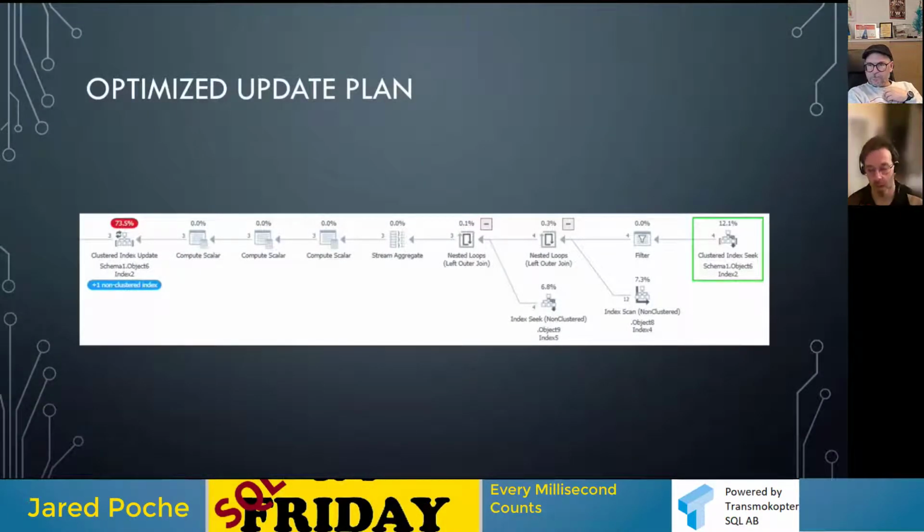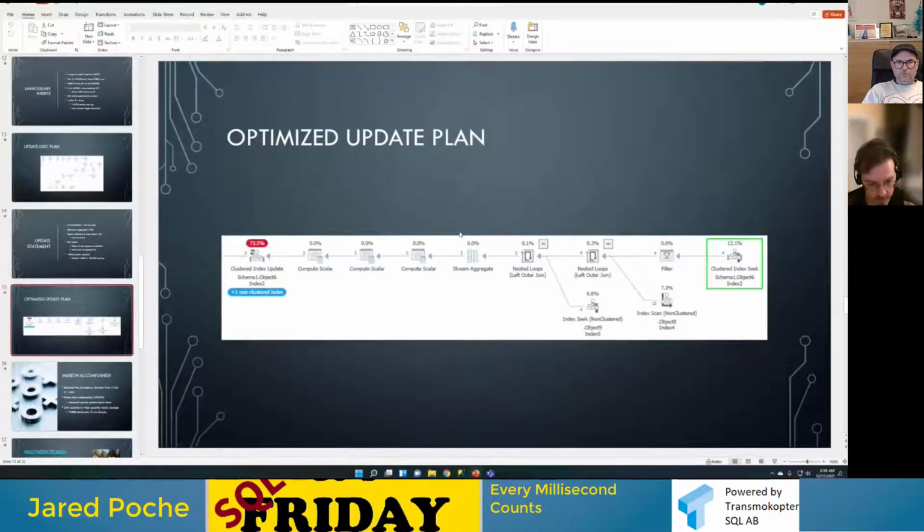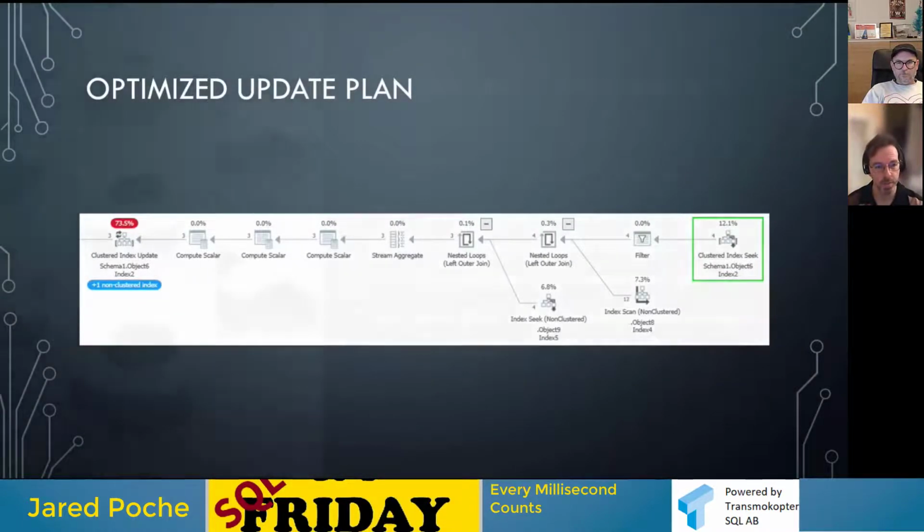So this is what our execution plan looked like by getting rid of the common table expressions, simplifying the case logic, and getting rid of the key lookup. This is a lot smoother. And like I mentioned earlier, I'd expect the update operator to be a larger percentage of the cost of the execution plan. Well, we've done that. We've got it up to 73% now. And so many fewer operations. I really liked getting the execution plan to this point.